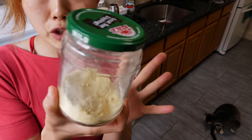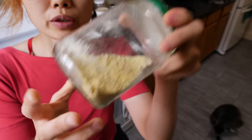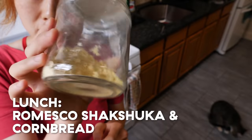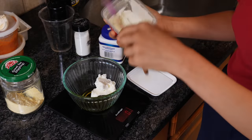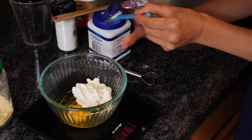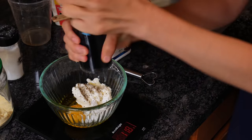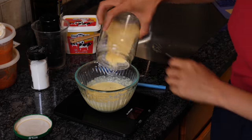Alrighty guys, for lunchy brunch, we're gonna make a shakshuka, but with romesco, and we're gonna try to use up this last cornmeal to make a little cornbready thingy to dip into our shakshuka. That sounds like a plan to me. For the cornbread, we're gonna mix a little bit of olive oil, a little bit of farmer cheese, one egg, some baking powder, a little bit of salt, and I'll probably throw in some black pepper. We're gonna mix it all together until it's nice and smooth, and then we'll fold in our cornmeal.